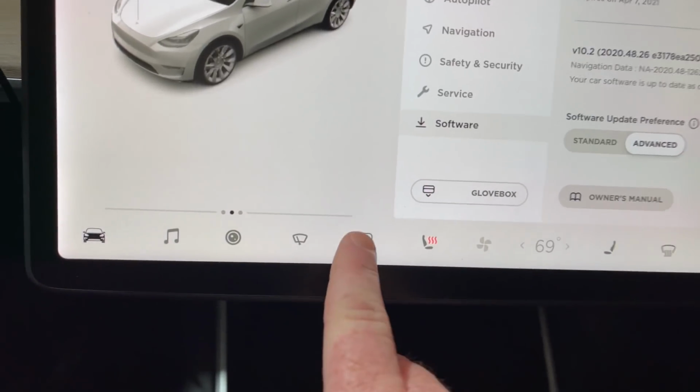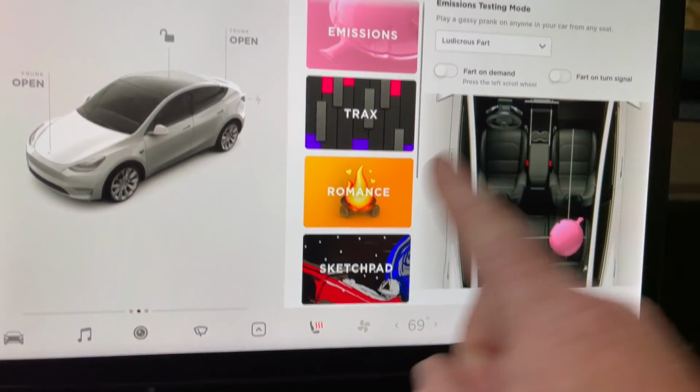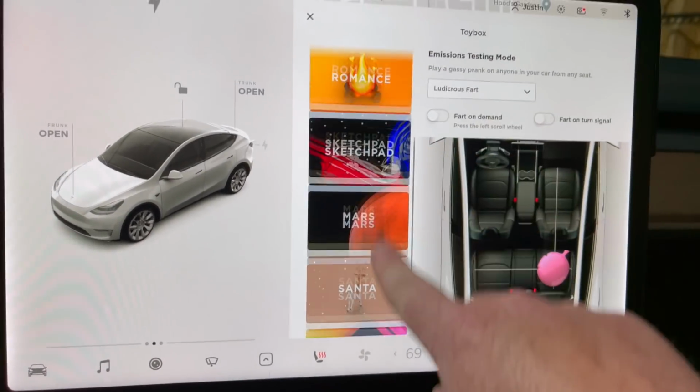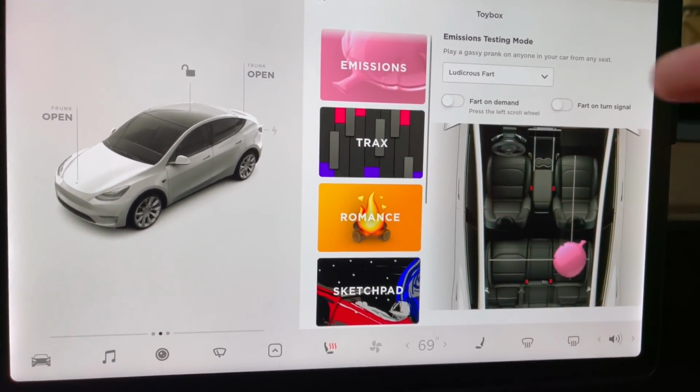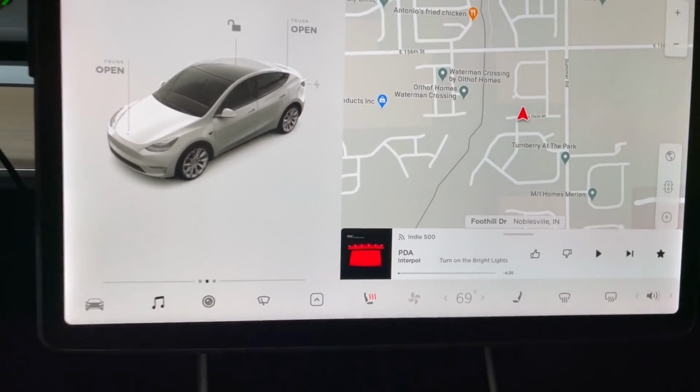But if you do have the speaker, this is where you're going to get it. You're going to go into the toy box, and then one of these will say Boombox, and that's where you can activate these sounds on the outside, which is kind of fun. We unfortunately do not have that. So I think what we need to do is go ahead and take a quick little drive and see how some of these visualizations are different while driving.